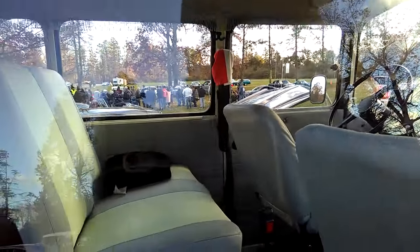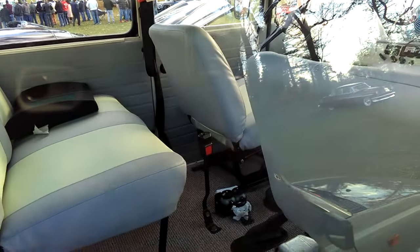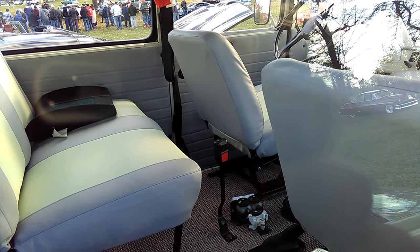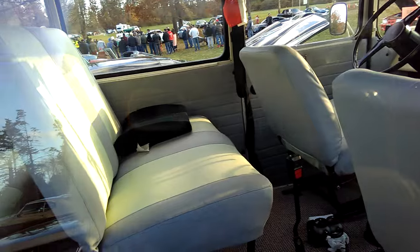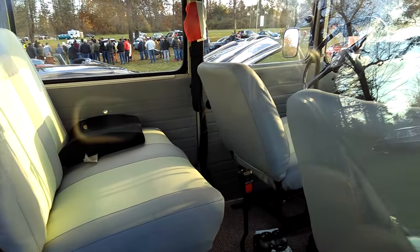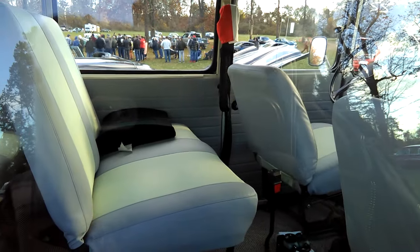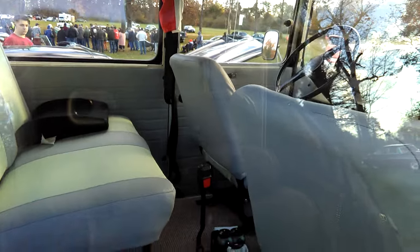two bucket seats in the front. Apparently it has what looks like a master cylinder or a slave cylinder on the floor. There are two reservoirs there, so I'm thinking this is a manual, so one's a slave cylinder for the transmission, for the clutch, and one's a master cylinder either for the brakes or for the clutch.